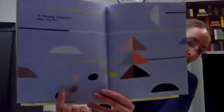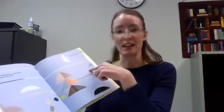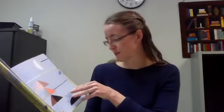In February, I sometimes stay very still. Look at these footprints in the snow up to this tree. And there doesn't seem to be much movement of the wind. Maybe these straight lines are the wind just resting still. In March, I tickle your cheeks and look forward to a new spring. Oh, look at those little gusts of wind tickling these cheeks.